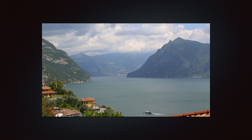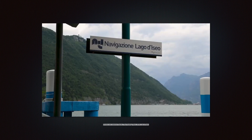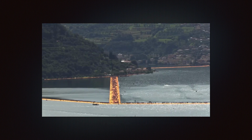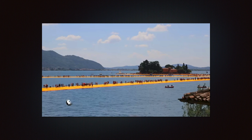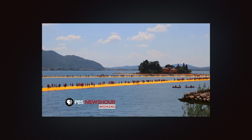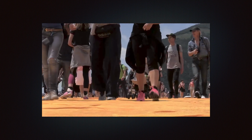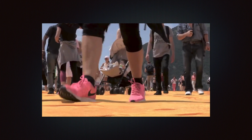Something extraordinary has drawn thousands of tourists from around the world to this normally peaceful lake in northern Italy, Lake Iseo, 60 miles east of Milan. It's called the Floating Piers, nearly 2 miles of saffron-colored floating walkways connecting the mainland to 2 islands usually accessible only by boat. The piers undulate with the waves and the feet of some 65,000 visitors a day.